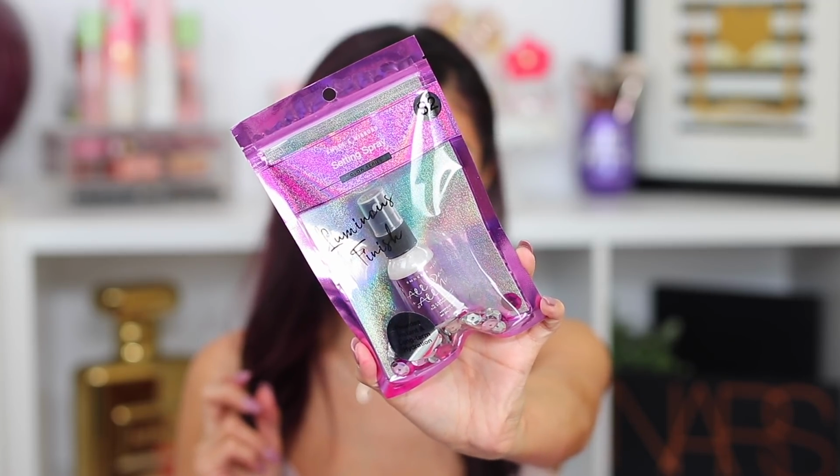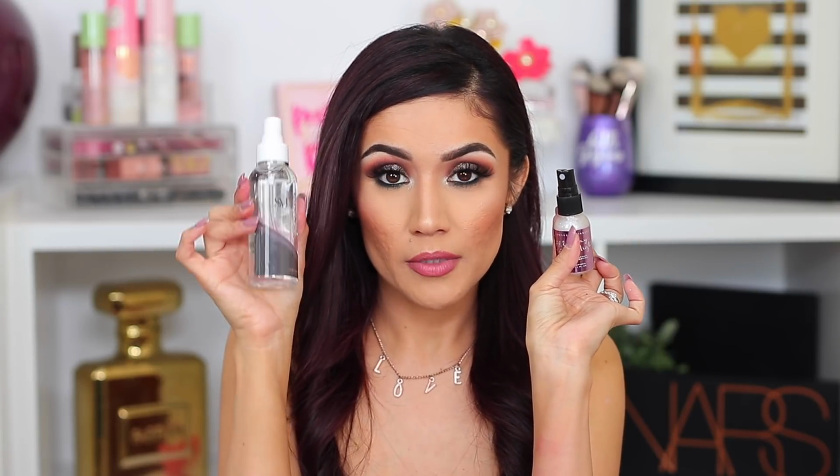And then the last thing I picked up was the Smoke and Mirrors Setting Spray. And this is supposed to provide illumination. Not really sure what I'm going to do with all that glitter in here. It's really cute. I feel like the pricing is a little bit off. This one here is $2. And this one here is $3. But whatever.